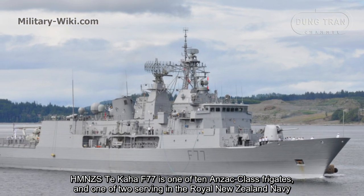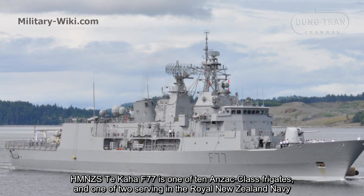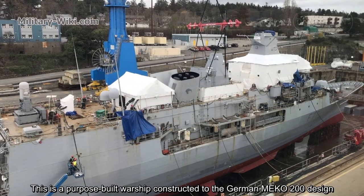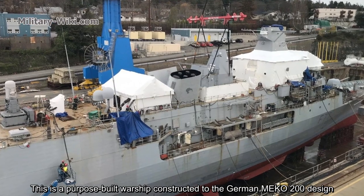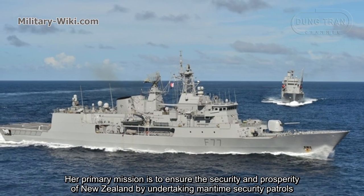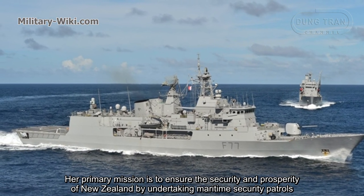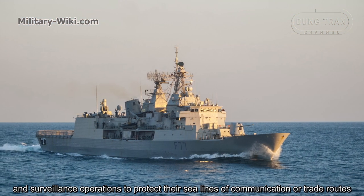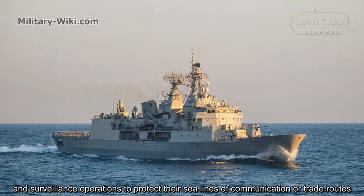HMNZS Te Kaha F77 is one of 10 Anzac Class frigates and one of 2 serving in the Royal New Zealand Navy. This is a proper warship constructed to the German MEKO 200 design. Her primary mission is to ensure the security and prosperity of New Zealand by undertaking maritime security patrols and surveillance operations to protect their sea lines of communication or channels.